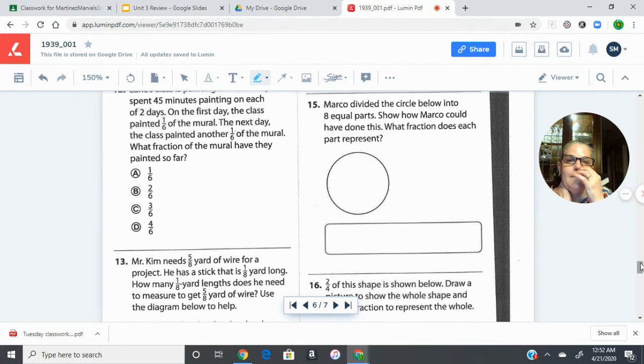Number 15. Marco divided the circle below into 8 equal parts. Show how Marco could have done this. What fraction does each part represent? Okay, so part 1 is to divide into 8 equal parts. So we need to divide this up into 8 equal parts. So usually I like to start with the middle, go all the way down, then across the other way, and then add in how many other ones you need.